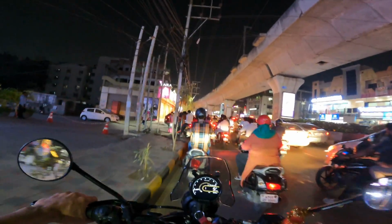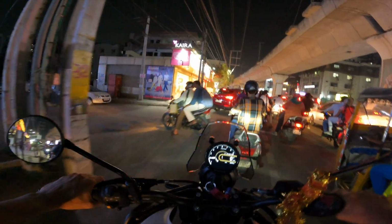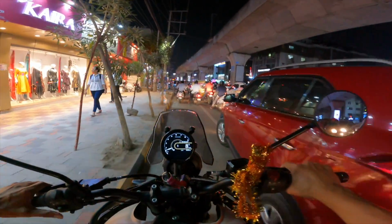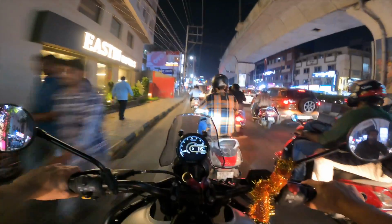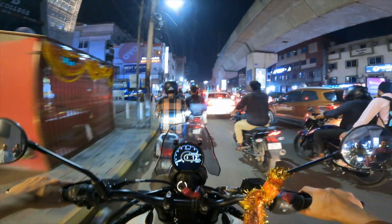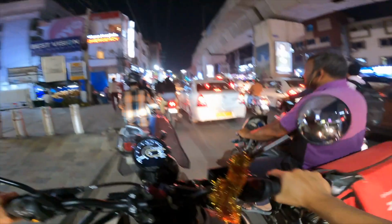Now, all that is okay, but how much mileage does it give? That's the most important question. My friend told me it is giving up to 35 kilometers per liter. Whether that is realistic, we'll see what you can expect. Now I can feel a little bit of heat on the right side. So it needs at least 10 kilometers per hour of movement. Otherwise, if it is at a standstill, the heat is coming out on the right.